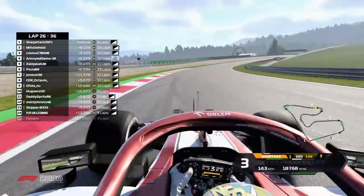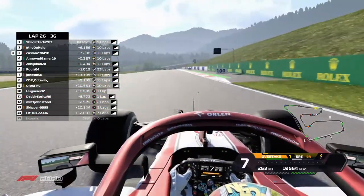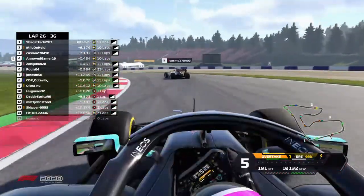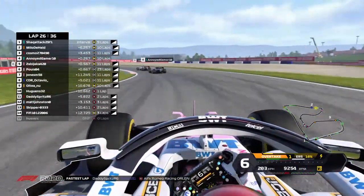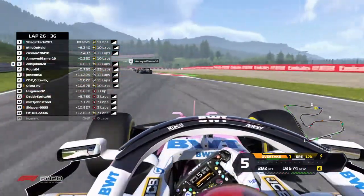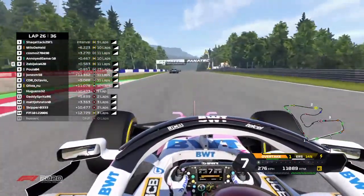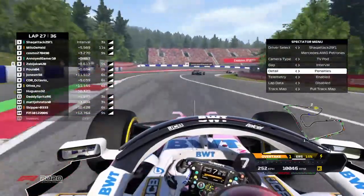Some of these drivers are playing how little ERS can we have all race. I imagine that doesn't do the best for your durability, but I think it's a slight effect on your performance. And Rebecca runs a little bit wide. Daddy Spritz, fastest lap of the race in the Alfa Romeo, one of the drivers on the fresher softs. Have a quick penalty check.